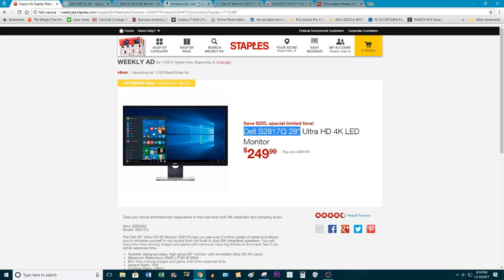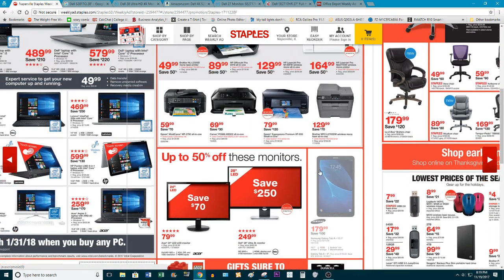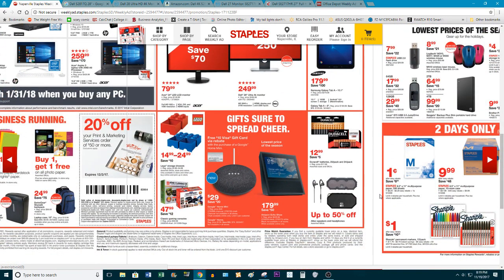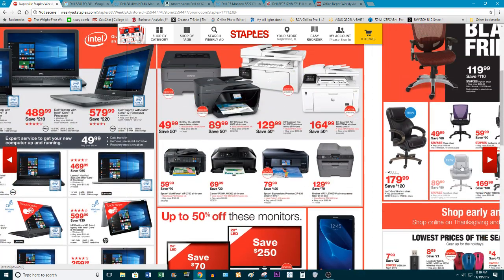So the next deal we have here, let's see. Yeah, so these deals look pretty good, I gotta say. For tech deals, Staples is looking like a promising option here. And so you got Duracell batteries, doesn't matter. So they also have the Google Home Mini, and you get a $10 Visa gift card via rebate. Nah, forget that. You can get a better deal at Walmart and Target for that.